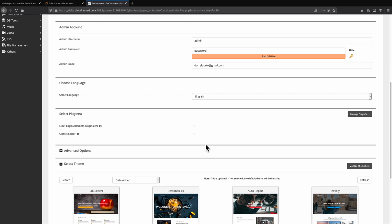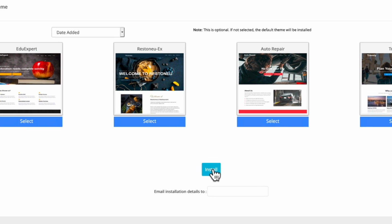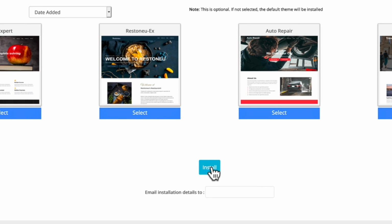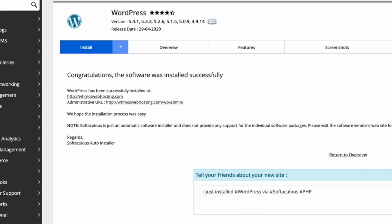And then right here, we'll go ahead and scroll down, just keep scrolling. And then right here, simply just click on install and we are all good to go. And your website has been successfully installed. So right here, if you want to see your website, just simply click on this link right here.